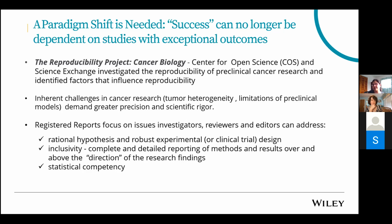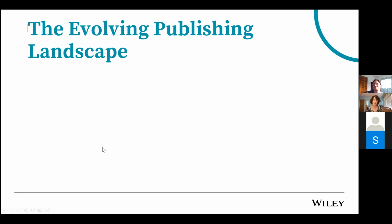And registered report is basically focused on overcoming those problems of having a rational hypothesis and a robust experimental design, trying to be inclusive and detailed reporting of methods and results, and giving them more importance over the direction of the research finding, whether you were able to cure cancer or not. So it was like, how did you try? And then, of course, statistical competency.